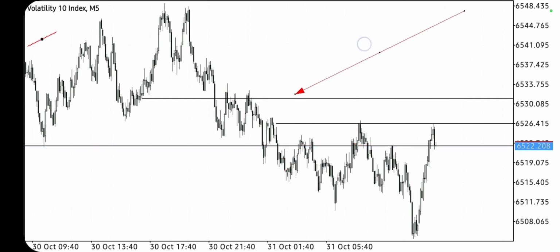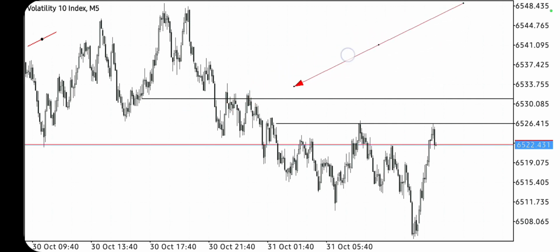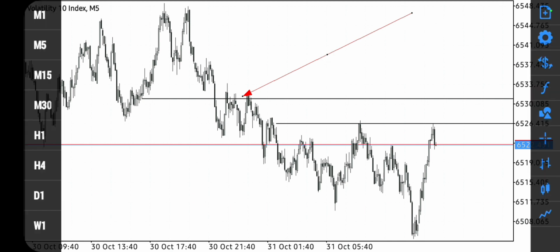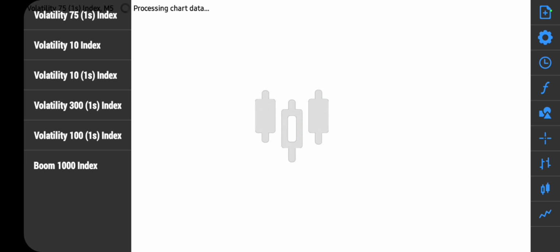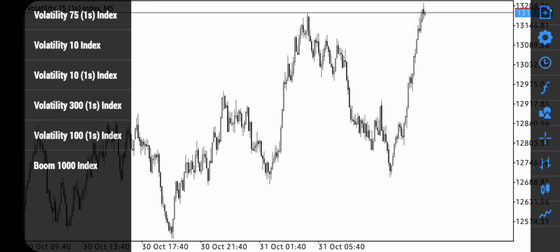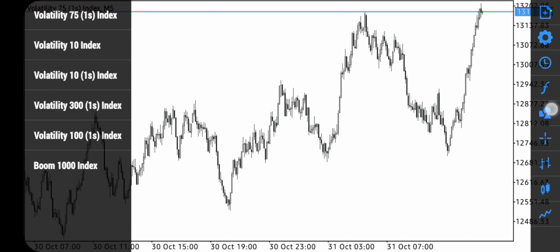So that is that for that. Kindly study this and you're going to see that it works most often, not always, and not just on this pair. We have different pairs it works on. You can go to any pair and just mark out the break of structures. You mark out a zone and then you watch how it's going to move. You get your confirmation. You don't enter a market when there is an impulsive movement.